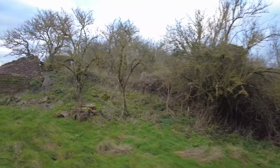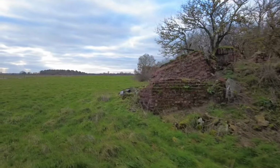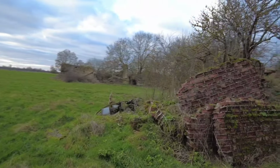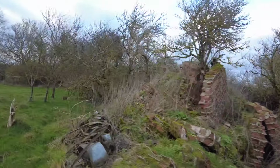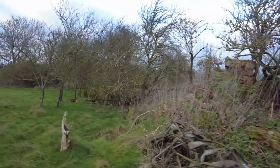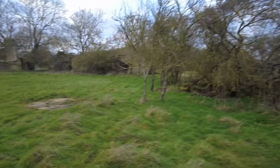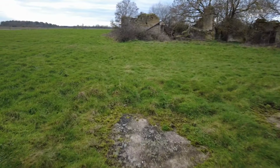And this looks like the remains of some kind of farmhouse. I have done a bit of research on Google and it seems to say that the RAF used some kind of farmhouse and farm buildings for like headquarters. I don't know whether I'm right or not, but again, if anybody knows, please let me know in the comments.